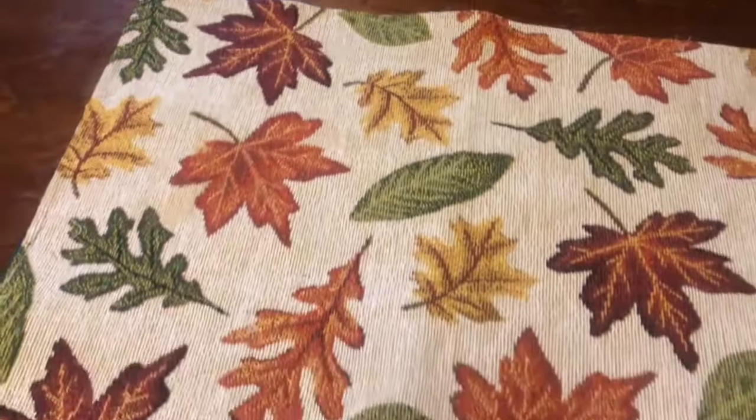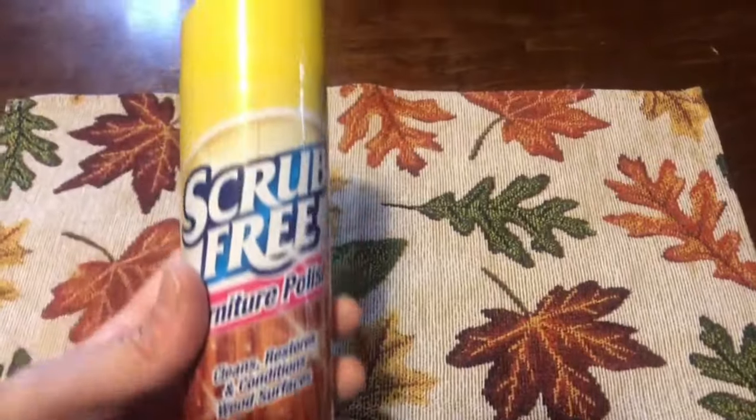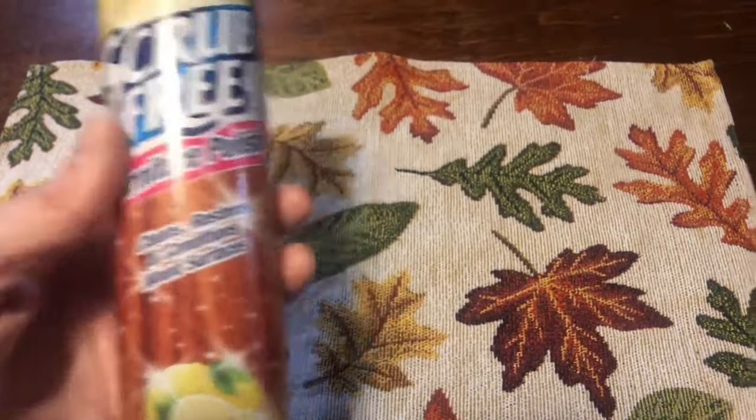Have you noticed how when we buy placemats, sometimes they will say spot clean only? Well, these will fool you because I have thrown them in the wash and they come out perfectly every single time. And then I found this furniture polish at Dollar General for only $1.